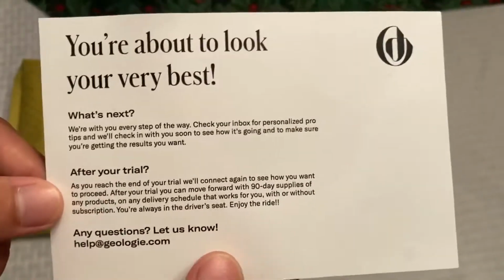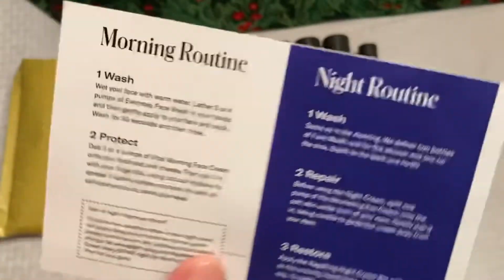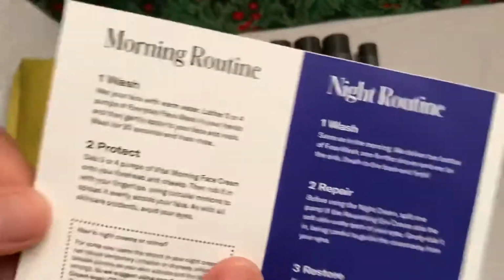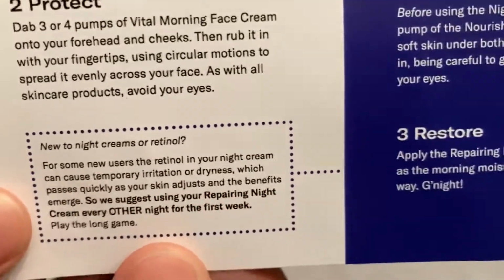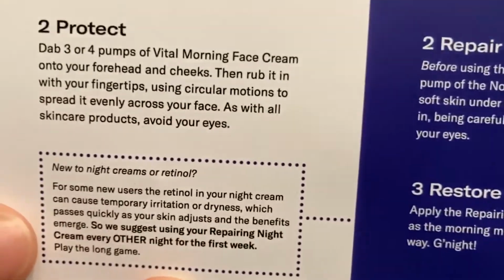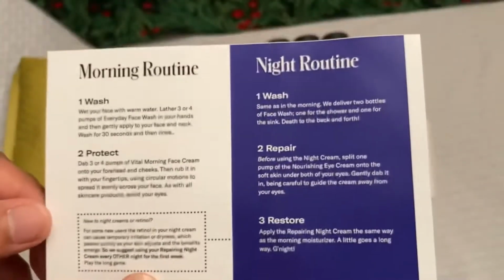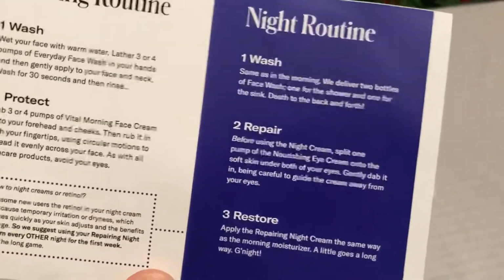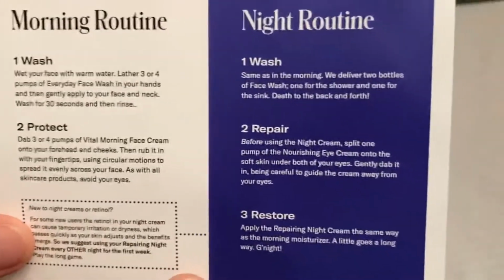Here you go. And then on the other side, it has a morning routine and a night routine. When I first started, I didn't know what to do, and I just flipped the paper and realized that it gave you instructions right here, as you can see. And for the night cream, since it has retinol, I have used that before, but it pretty much explains to you in full detail what to do for the first week, every other night. So I've been doing that. And as of right now, today is Friday, July 2nd, and I started doing this Tuesday, so almost done with my first week.